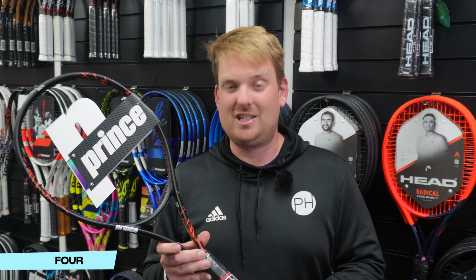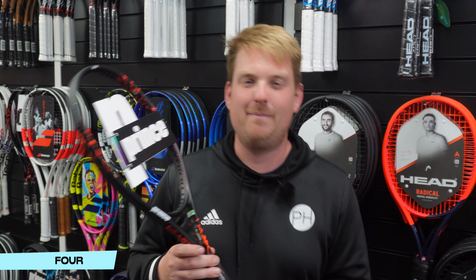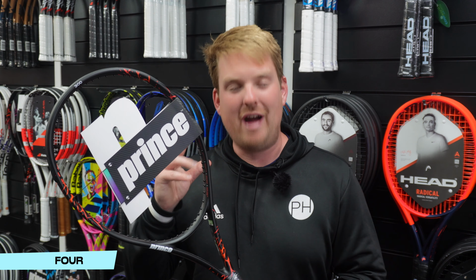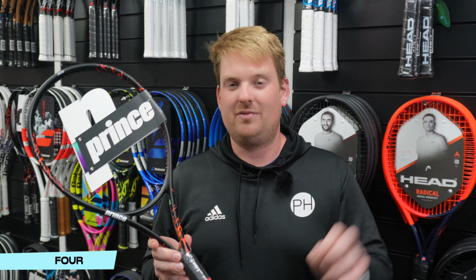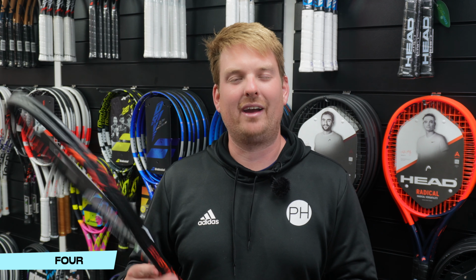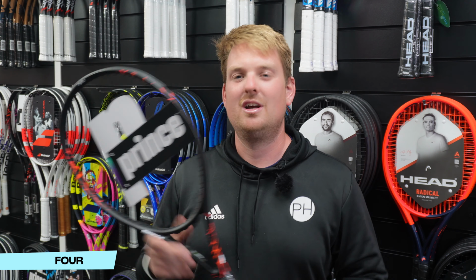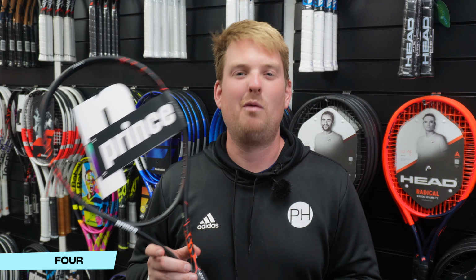So a big surprise to us. I mean, cosmetically and name-wise, maybe the Beast wouldn't be what I would have chosen, but when you're actually playing with it, and people who've tested it often buy it, which is often a very big green flag for a racket that's tested often and then purchased afterwards. So the Beast 300 is my number 4 power racket.